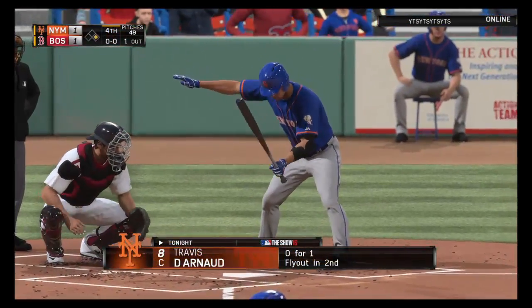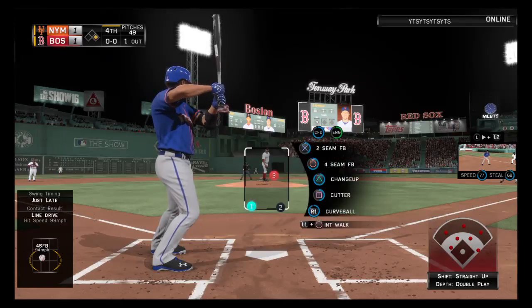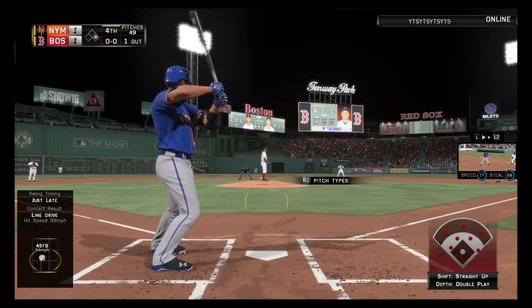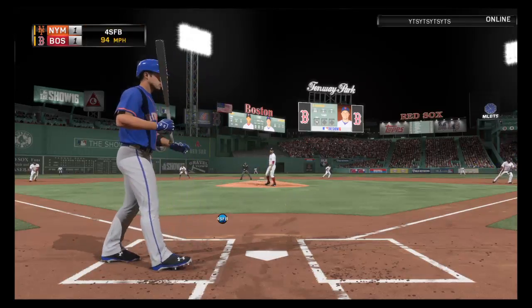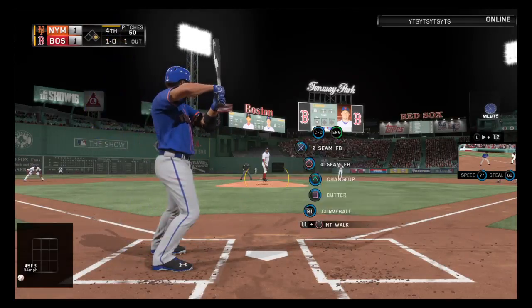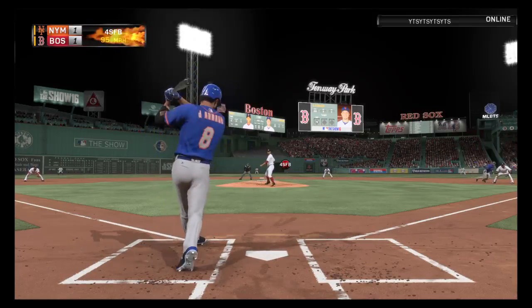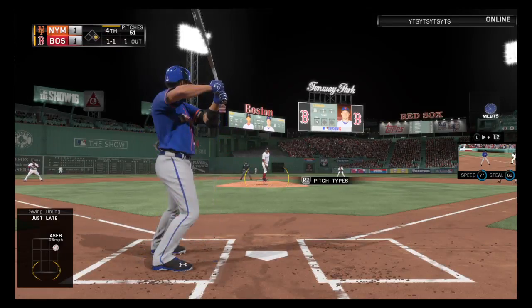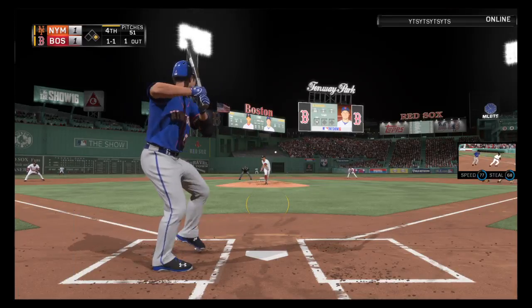Travis d'Arnaud is at the plate now. Flied out at his first at-bat. Travis d'Arnaud. Ready to deliver. Here's the first pitch. The fastball here as he'll take a look at ball 1. 1-0. Fastball got him to swing through it. It's 1-1. Runner on first here with 1 gone and a 1-1 tie.